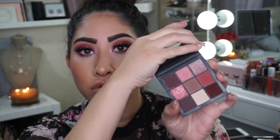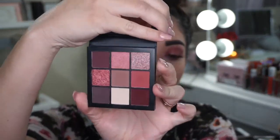Love this Huda Beauty Mauve Obsessions palette. I think it's just absolutely beautiful, super convenient. The colors are perfect for fall. If you love mauve tones, you'll love this. I love that it has a nice compact mirror with it so that when you travel, you could just use this and it's big enough to look at your whole entire face. This retails for $27, so definitely recommend this if you're looking for something like this in your collection.